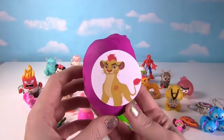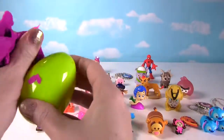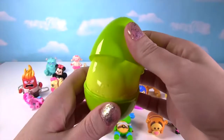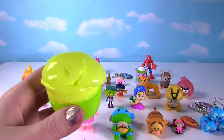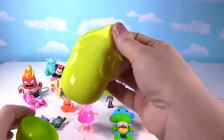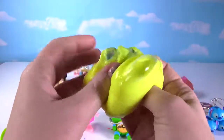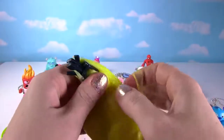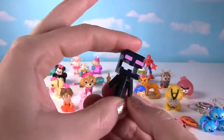Here's Kion, and let's see what's in his egg. This egg feels heavy. Whoa, it is full of so much slime. Oh my goodness. Let's see, is there anything in this slime? Oh my goodness, so much slime. There's something in there. It's Screaming Enderman from Minecraft.